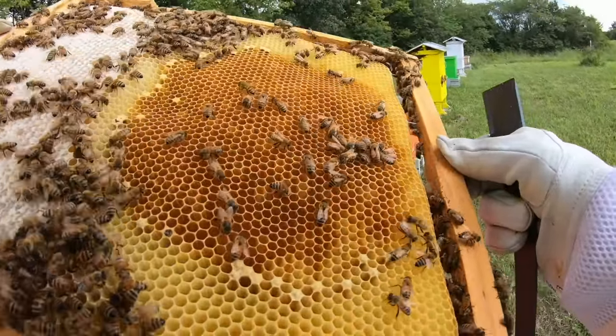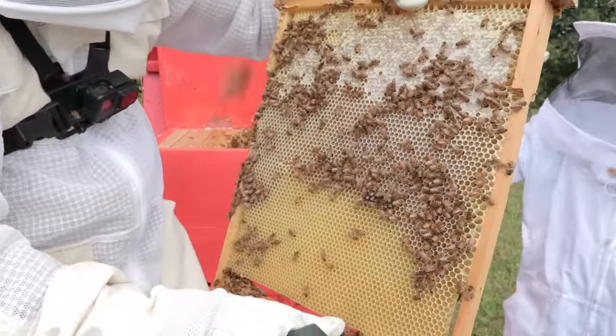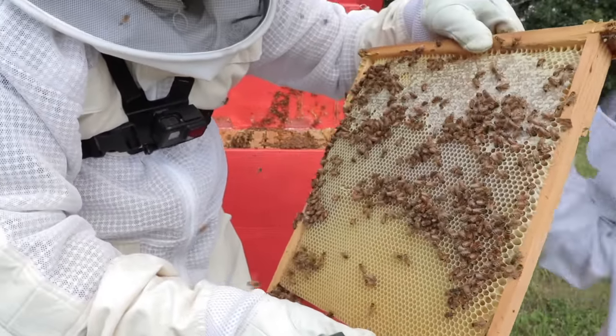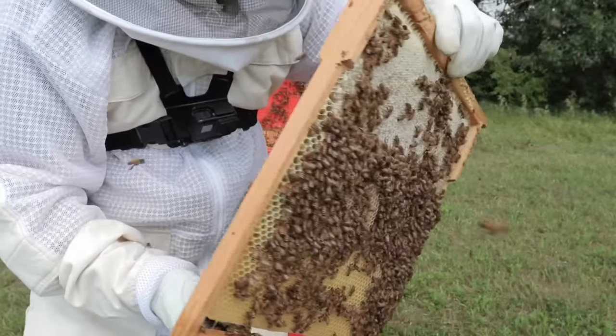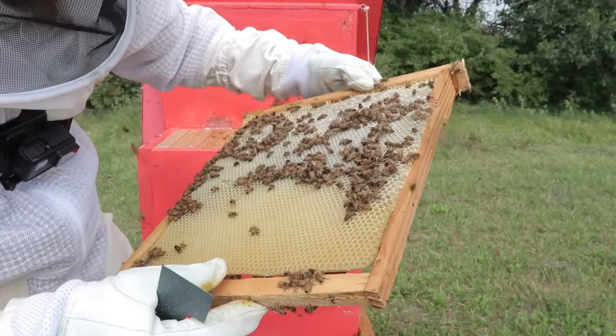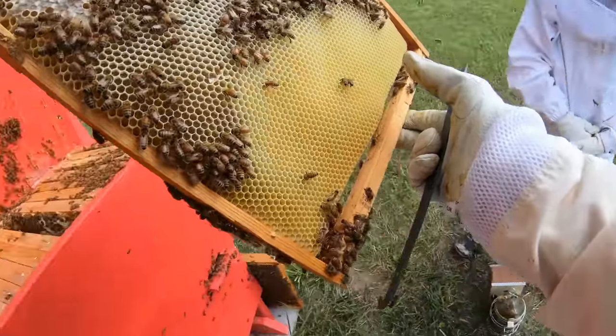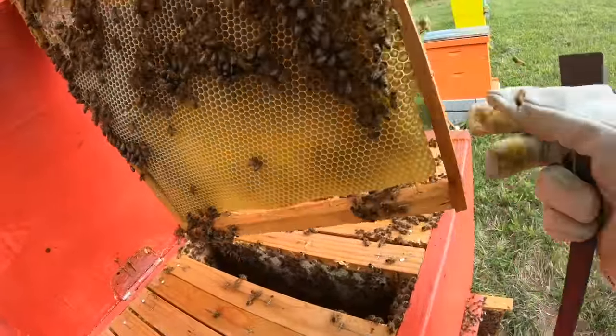All right, so this is the first frame that is all honey. I see no larva on it. Now it's only a quarter capped, and about half of it's filled with honey. So this would be a great frame to take here in another month or so. They put honey on all the other frames, but they only put about a quarter of it. This one looks like it's gonna be all honey, but it's not ready yet.